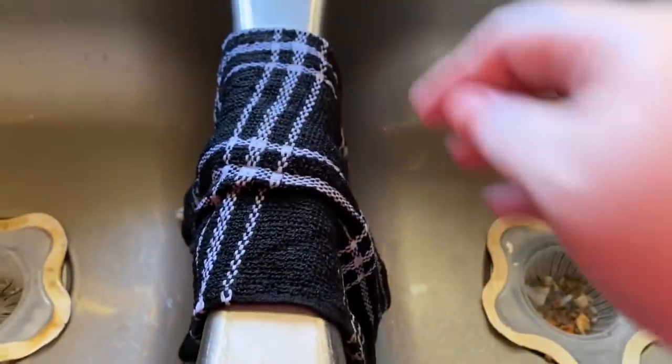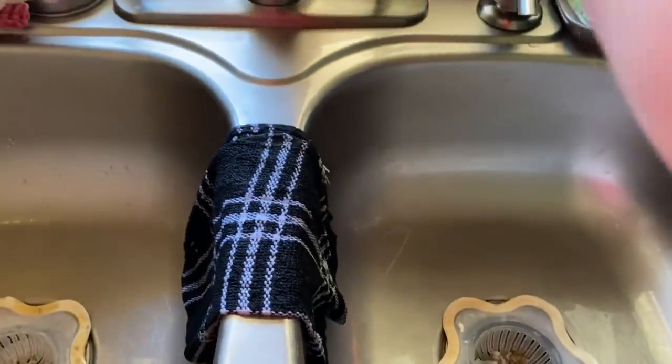One of the best ways to keep from having to clean your stainless steel sink all the time is to dry it when it's wet. So I use this for that, and I place it on, I have a double sink, and I place it on the midsection there, and I let it dry, and I replace it in the morning. I put it in the laundry basket dry, so this way, you don't create bacteria and stuff.